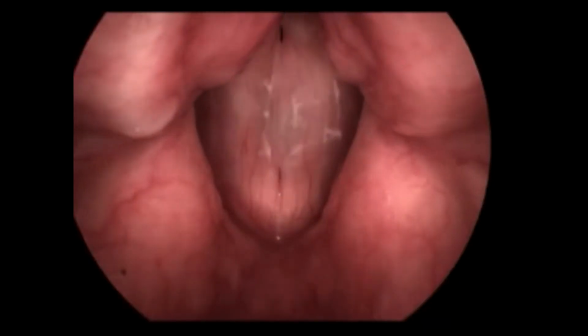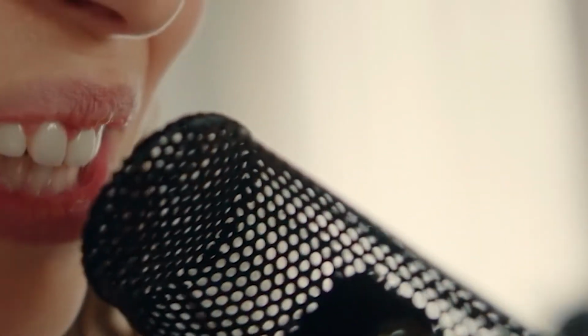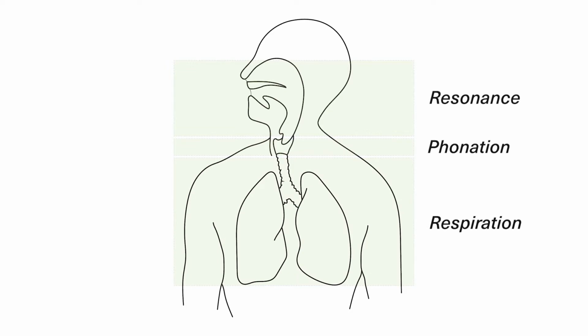It's important to understand how we produce speech so that we can learn the best ways to avoid vocal misuse and keep our voices healthy for all the activities we enjoy. Voice production relies on three systems working together: respiration, phonation, and resonance. Without any of these functioning properly, typical voicing cannot occur. So let's dive a little deeper into each one.